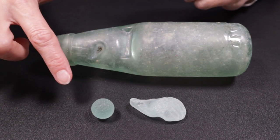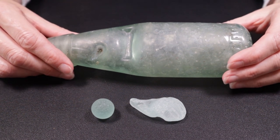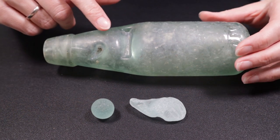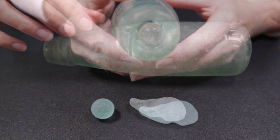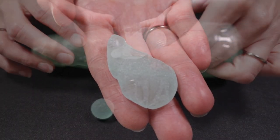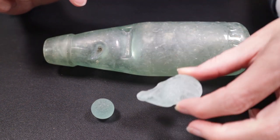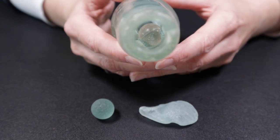Two fantastic finds. Both of these pieces would have been part of this cod bottle. Now, as you can hear, there is a marble just inside here, and kids 100 years ago would have smashed these bottles just to get to the free toy, and that's why we find these pieces more than whole cod bottles. Now this piece would have been this part here with a pinched neck, and the marble just in there. Great find.